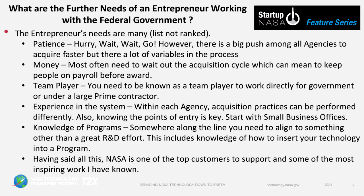And then further, as you go, what kind of needs does the entrepreneur have working with the federal government? Patience is a good one. These aren't listed in order, but patience. The common way this works is a hurry, and then wait, and then if you win it, go. However, there is a big push among all agencies to acquire, especially innovative technology, faster, but in reality, there are a lot of variables in that process. You may be able to work it out where it's to your advantage, but it may be more than a month before you get your first paycheck and you've already paid two paychecks. So you have to have that ability to flex up front with a good bank, especially. This is probably maybe the most important thing, is to be a team player.